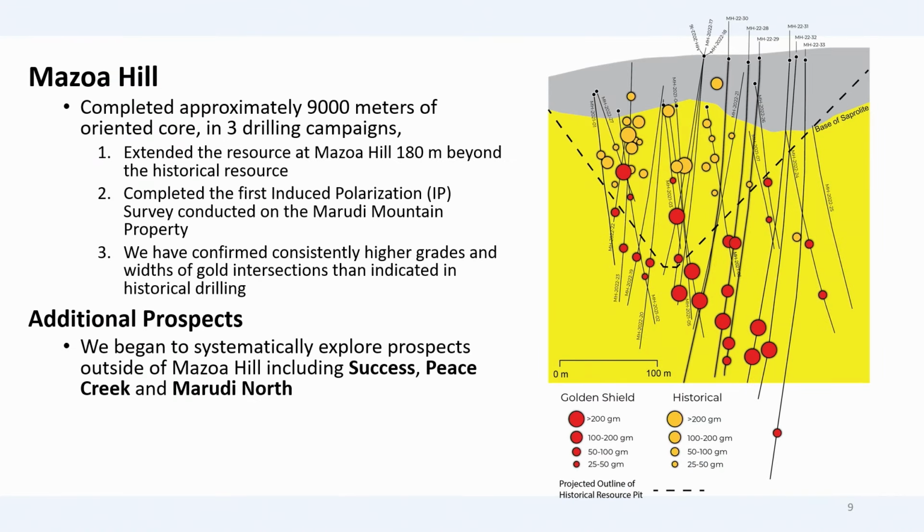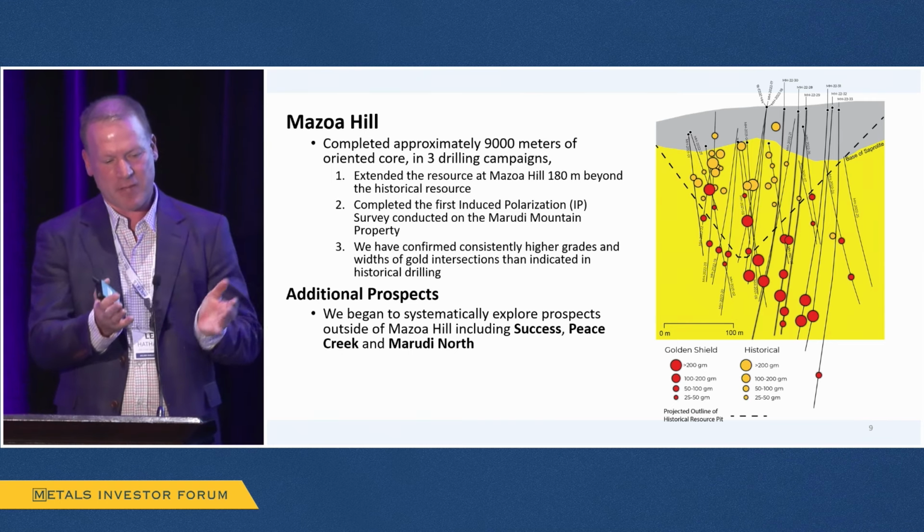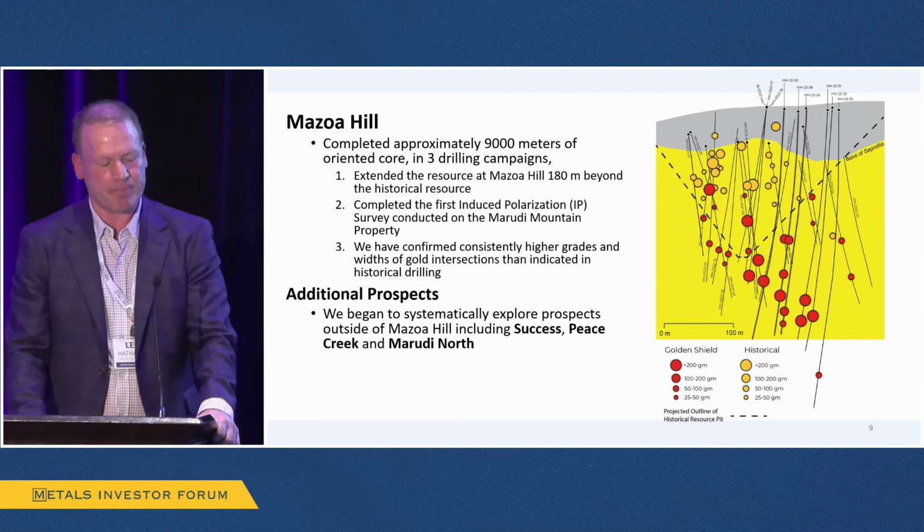Last year, we drilled 9,000 meters at Mazaya Hill, which is the most advanced prospect. There's about 350,000 ounces in historical resource at Mazaya Hill. This is a long section, and that resource was constrained by a $1,500 pit, which you can see in the black dotted line. So we've extended beyond that resource about 200 meters below the pit in thick, high-grade, eminently mineable by underground methods intersections. So the way I see this ending up is with an open pit with a high-grade mine extending to depth.